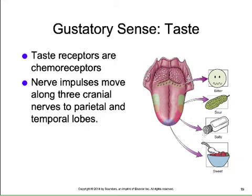And then there's vallate papillae, which are arranged in a little V shape at the back of the tongue. They all have the ability to pick up all the basic tastes. Sour, salty, bitter, sweet, and umami are all detectable by all regions of the tongue. It's just that some regions of the tongue are more sensitive to certain tastes than others. But the cranial nerves that send that information back to the brain are 7, 9, and 10.